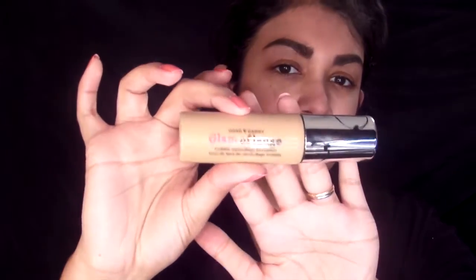Today we are going to do a first impression of the Hard Candy Glamoflauge foundation. I did fall in love with the Glamoflauge concealer back in the day. Maybe when I was in high school I used to use it and I absolutely loved it.